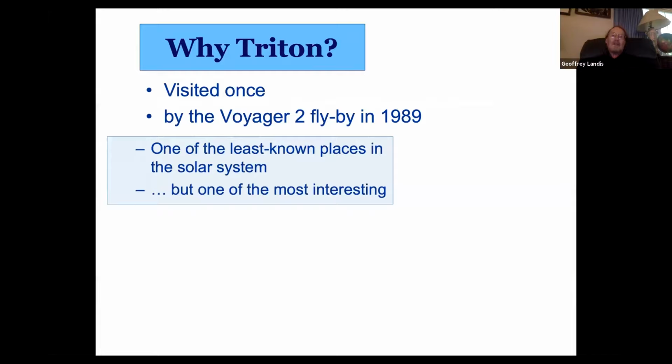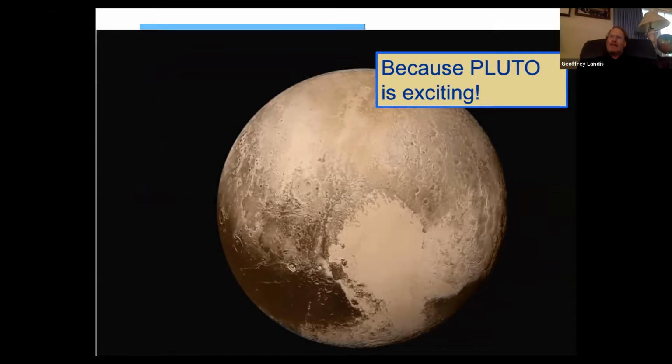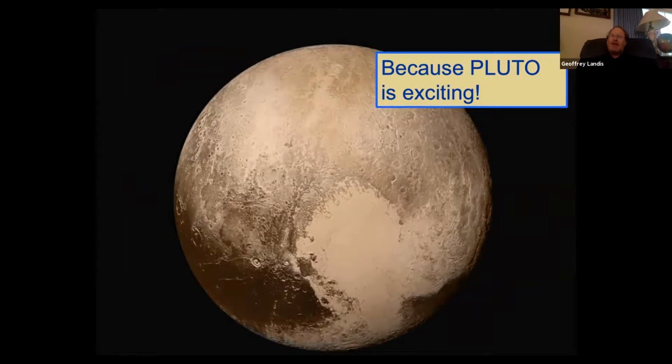So why Triton? Visited once, least known places in the solar system. Well, why Triton is partly because Pluto is so exciting. Well, what the heck is Pluto? Pluto is this Kuiper Belt object. It's kind of the premier of the objects in the Kuiper Belt, the outer solar system.